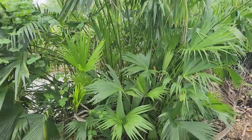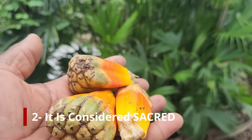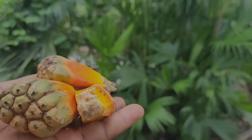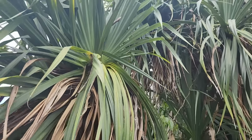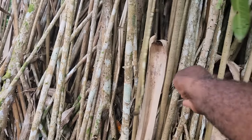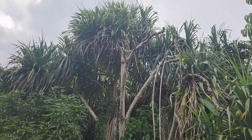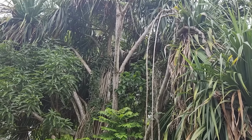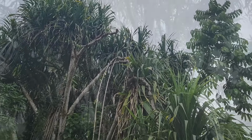All right, and number 2, believe it or not, the screw pine in certain cultures is considered sacred. The fruit, the leaves, and even the roots are used in religious rituals and ceremonies. So the tree itself is usually planted near temples and homes, they say, for protection and blessing. Fire, so bless up the house of the fireman.